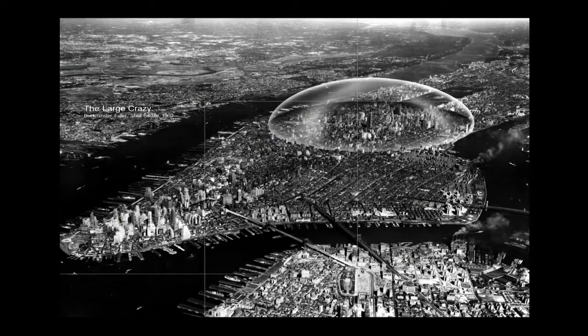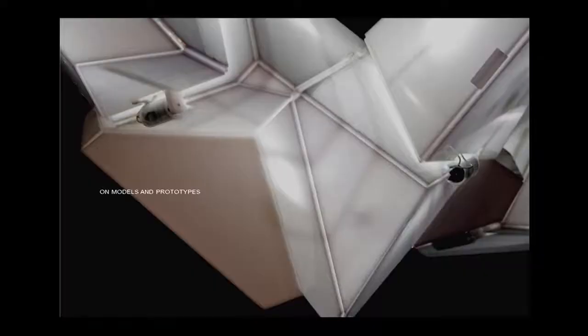And then, of course, back to Buck Mr. Fuller with his geodesic dome that covers Midtown Manhattan. I'm not sure why Soho isn't part of it, but that's where he is.